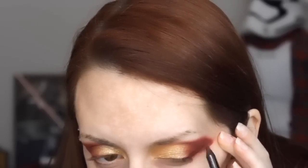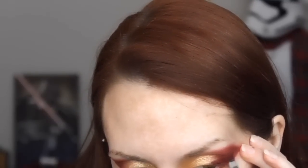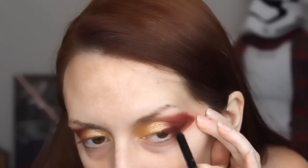So I went to Sephora and I got this contour eye pencil, and it's in the color Aloha 52. It's a very good pencil. It's very good quality and I loved the color. It's just that for a wing, I don't work well with pencils. I don't know if anybody does.